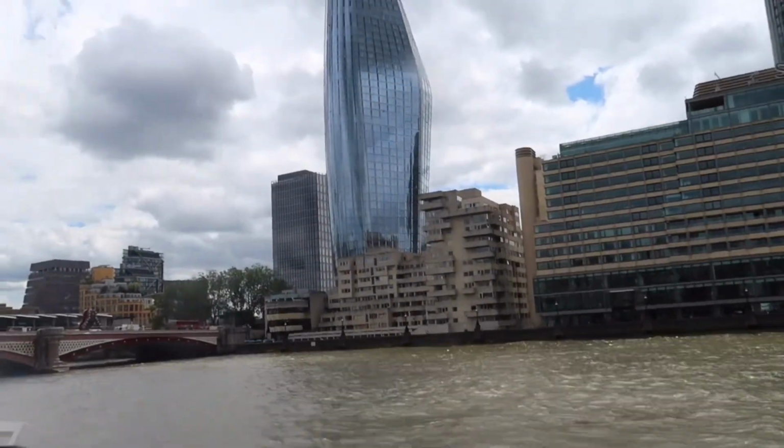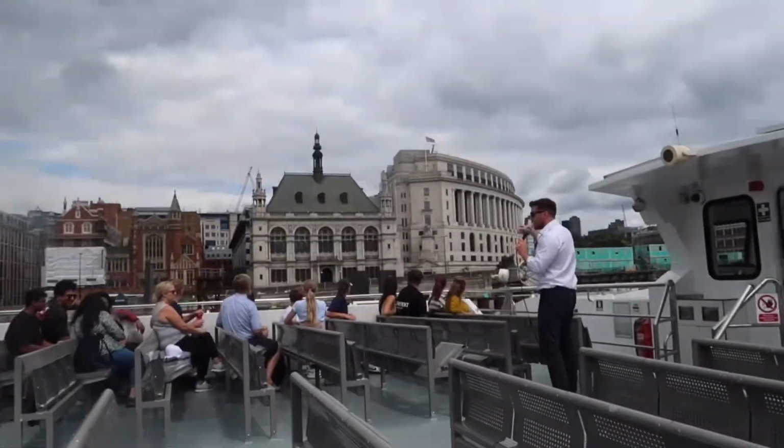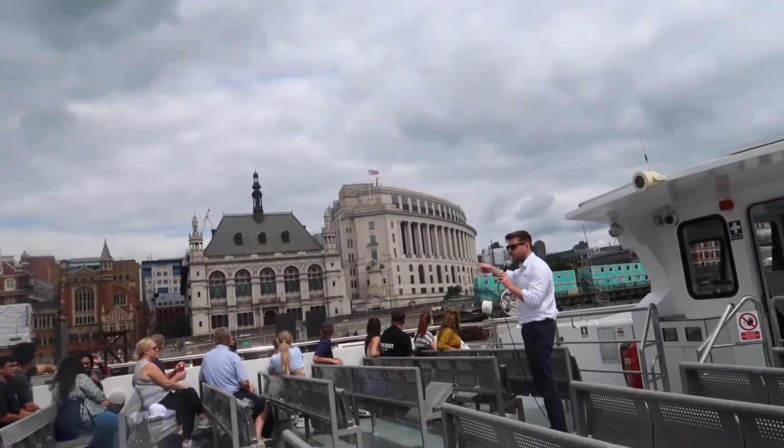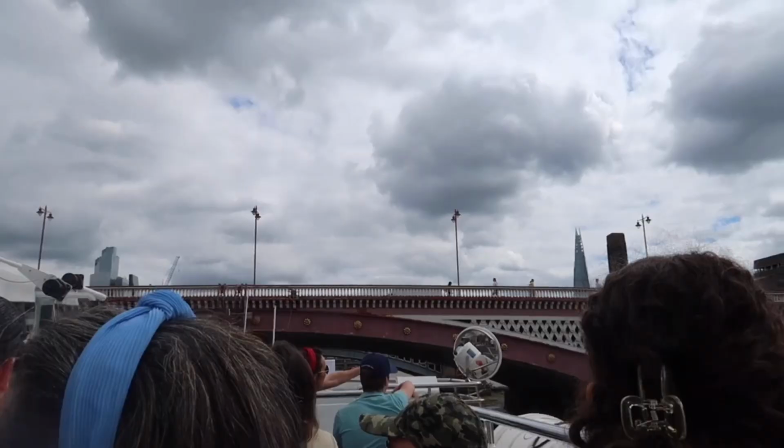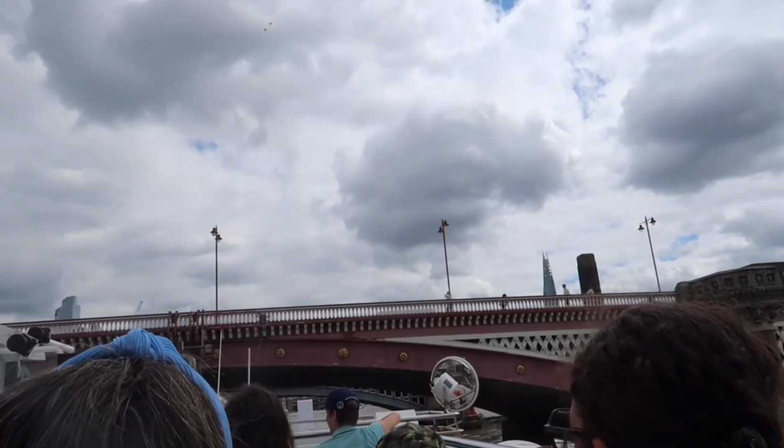This building to your left with the green steeped roof, that building used to be the City of London School for Boys, a very famous, very old, prestigious school in London. So there will be much room above us as we pass beneath.